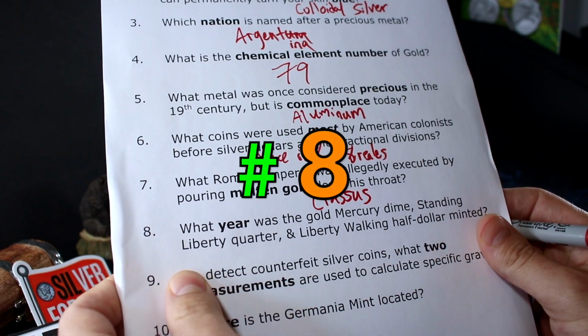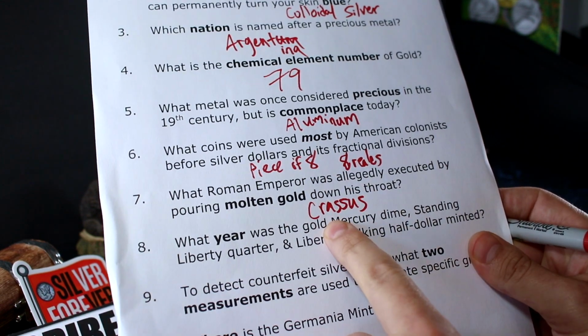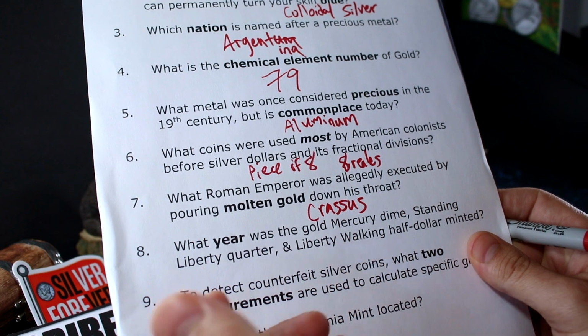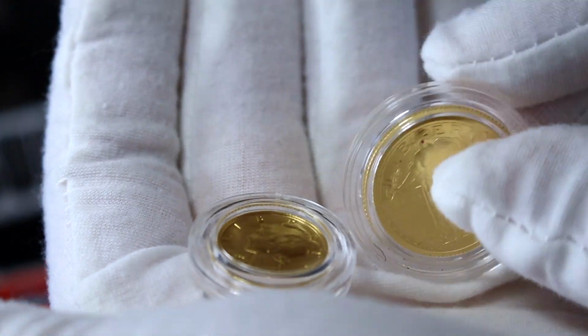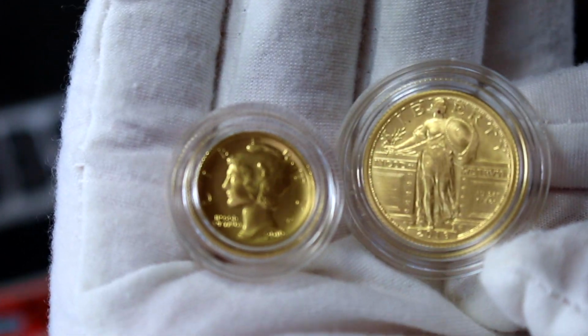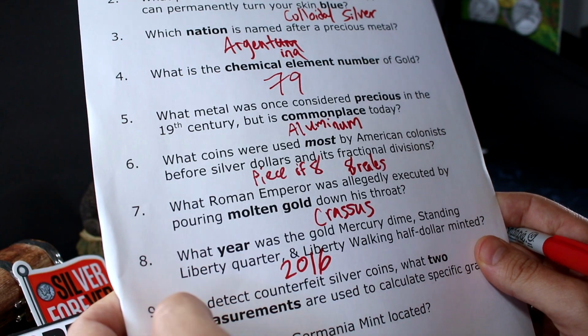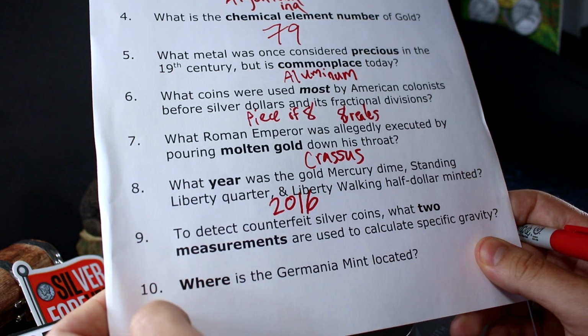What year was the gold mercury dime SLQ and walking liberty made? If you know when these golds were made, it was because of the centennial. These designs were all produced starting in 1916. So if it was the centennial, then it stands to reason that these were produced in 2016 to celebrate that 100th anniversary. Folks, we only have 2 questions left.